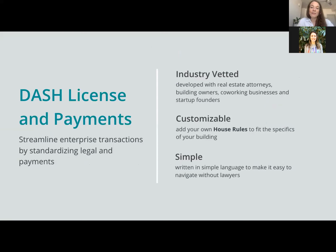In order to meet the needs of enterprise clients, we know that both dedicated and on-demand transactions need to be streamlined. We introduced the Dash license when we added monthly listings to our site about 6 years ago, and since then it has been used in thousands of transactions. It was developed with real estate attorneys, building owners, co-working businesses, and startup founders. The agreement is very standardized and simple, and there is the ability to customize the license via the house rules section.